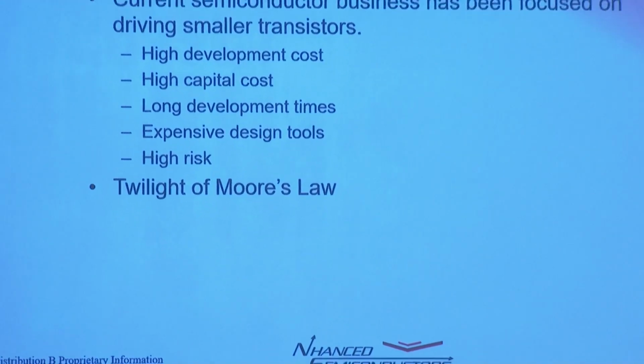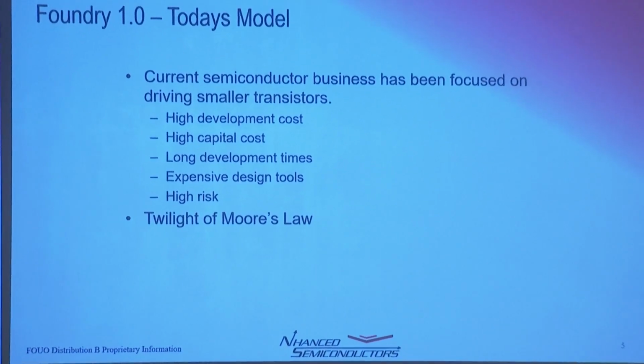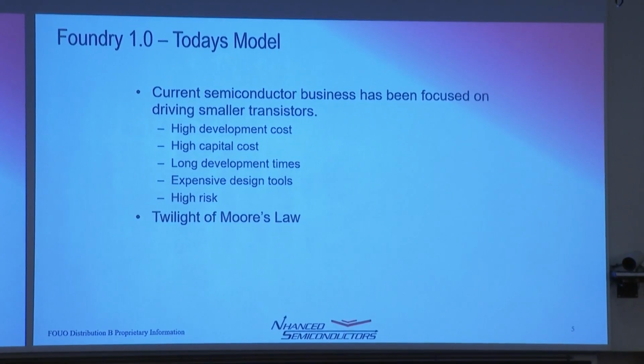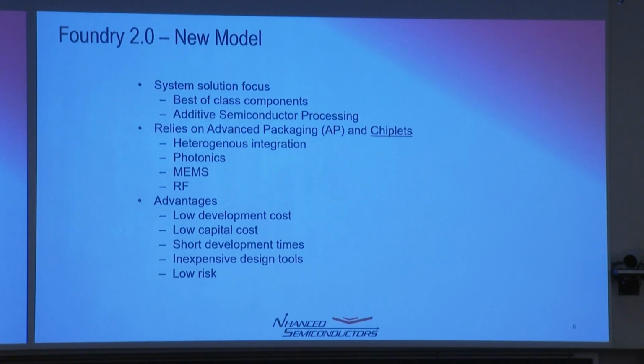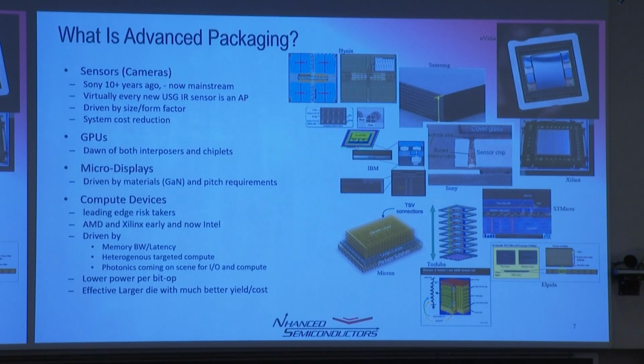Already said all of that, so I don't think I have to dwell on it. Foundry 1.0 is what we have today. So the advanced packaging, I already mentioned a lot of it.